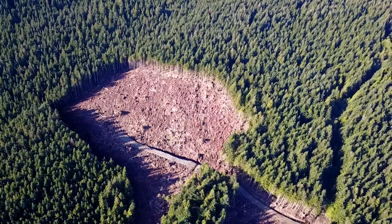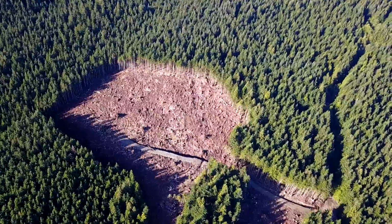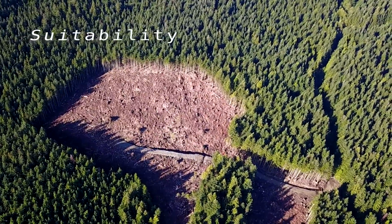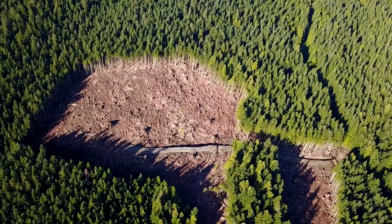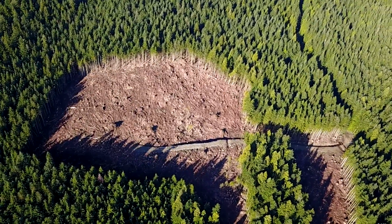So we're going to take a quick look at it, and the first thing we're going to look at is suitability. That's about the only thing you're going to look at from up here. You can also check if there's any good wind signs. So one quick look at this spot tells me it's suitable and it's worth a second look.